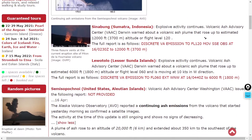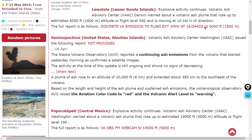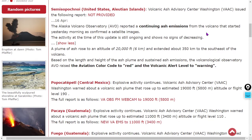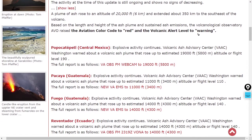Lewotolo, 6,000-foot ash plume there, so that was not on the list yesterday. Lewotolo now exploding in the Lesser Sunda Islands. smAsho has had the volcanic alert level raised to warning, aviator code red. Continuous ash emissions and a 20,000-foot plume of ash are the features there in the Aleutian Island chain.